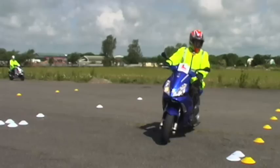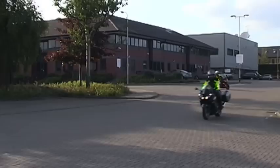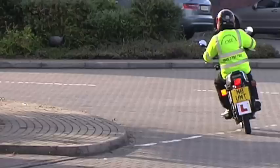Element D. This is the practical on-road training. Here we will impart information on what you'll need to ride safely and legally on the public highway. Finally, we get to element E. This is the practical on-road ride. This is where we take the basic skills and techniques that we've taught you throughout the day and apply them to riding safely on the public highway. So, if you fancy learning to ride a scooter or a 125cc geared motorcycle, give me a call.